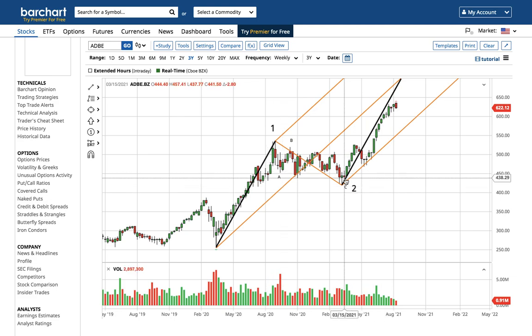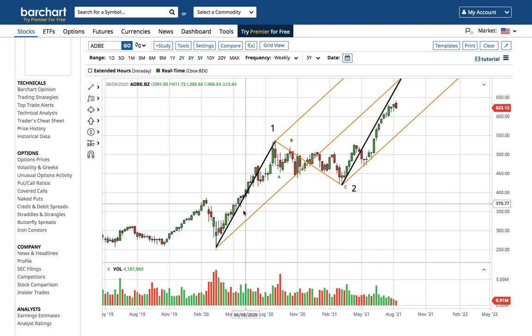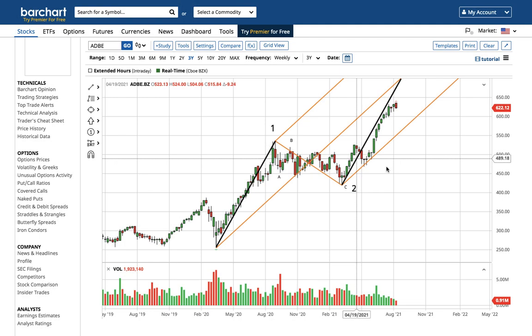This is what I am expecting for Salesforce, a type of move like this. So for Adobe, that was wave 1. It ended on September 2nd. It had an ABC correction and put in a wave 2 low. The length of wave 1 placed at the wave 2 low takes Adobe all the way to 698.